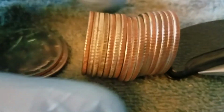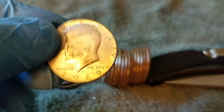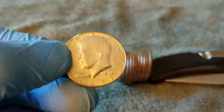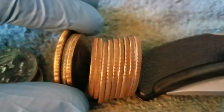A 1968 D. We got three right together. Look at that. A 1969 D, 40%er. Look at that clink. Doesn't that sound awesome? All right, silver. 1967, a 40%er. 1966, a 40%er. Wow. And one more.